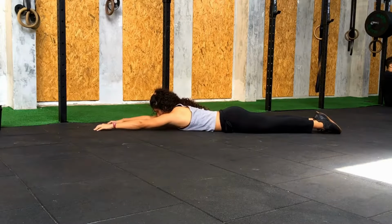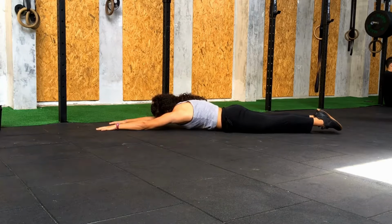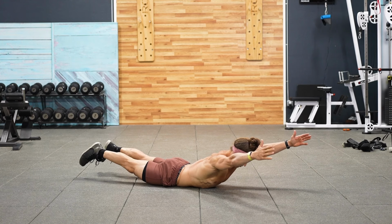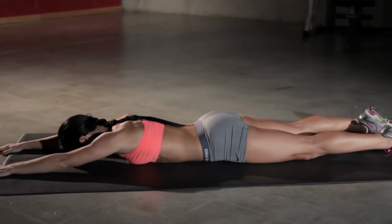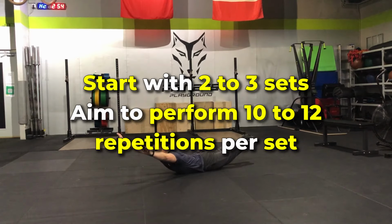To perform reverse hollow body leg lifts, begin by lying on your stomach with your arms extended above your head and your legs straight. Engage your core and glutes as you lift both legs off the ground, keeping them straight and in line with your torso. Squeeze your glutes and lower back muscles as you hold the position briefly before lowering your legs back down in a controlled manner. Ensure that your upper body remains flat on the floor, with only your legs lifting to engage the lower back effectively. Start with 2 to 3 sets. Aim to perform 10 to 12 repetitions per set.